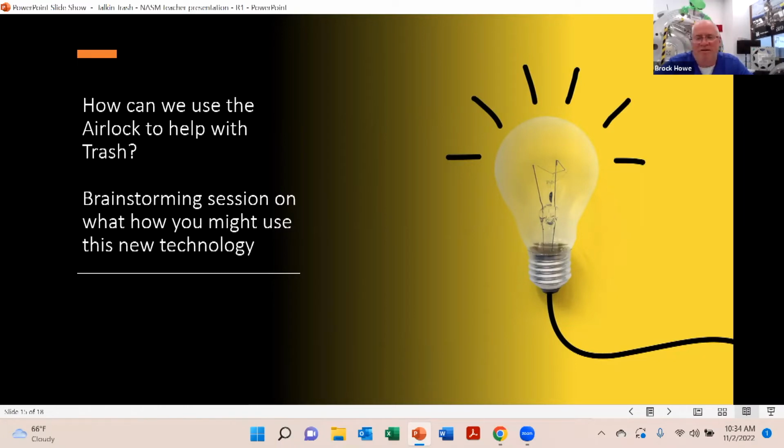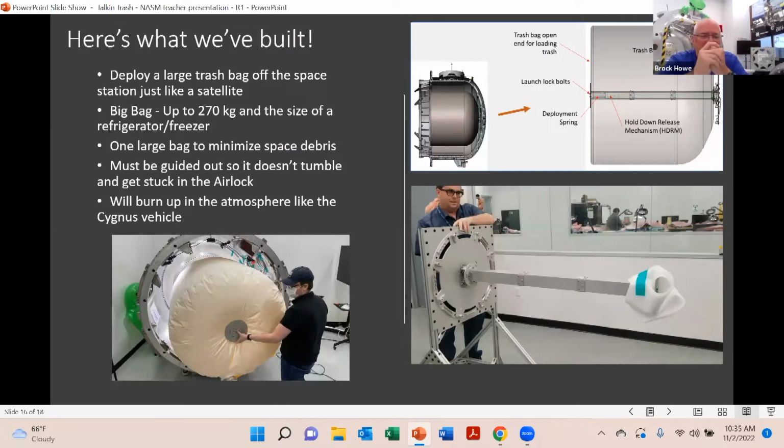It's just not quite as smart and neat as a satellite goes, but it's essential to the life and the livable conditions of the astronauts on board the space station. So away we go. So here's how we built the system.